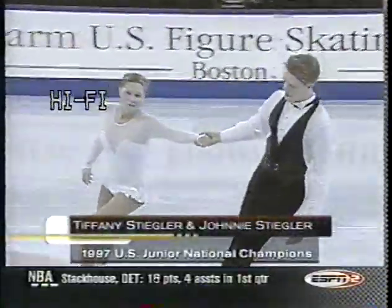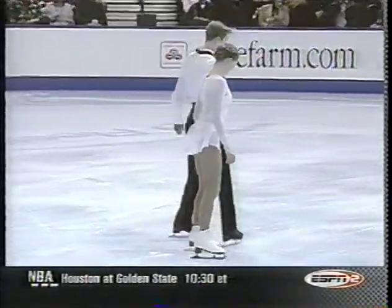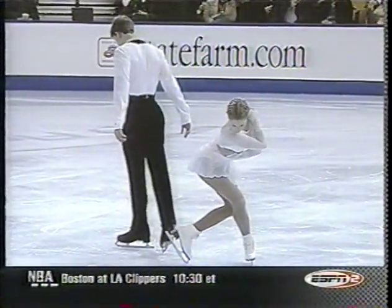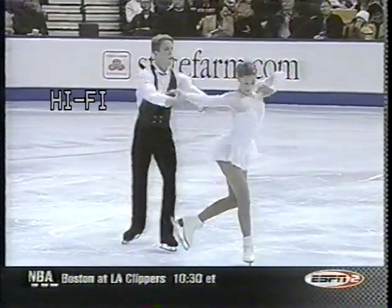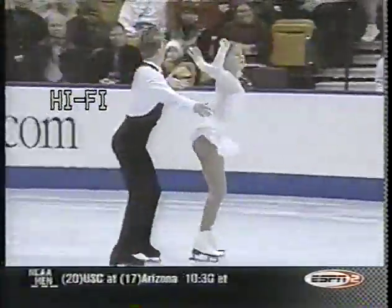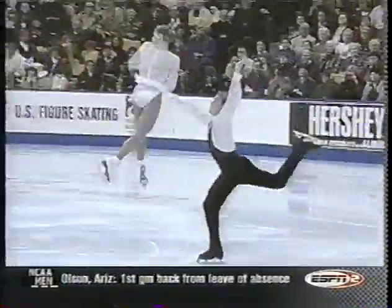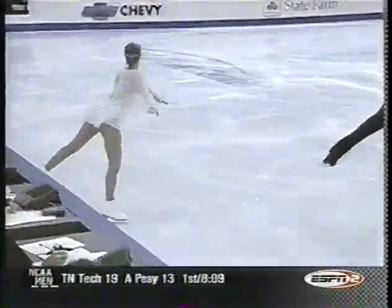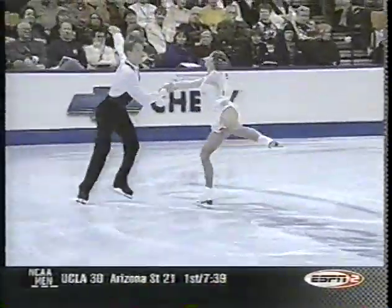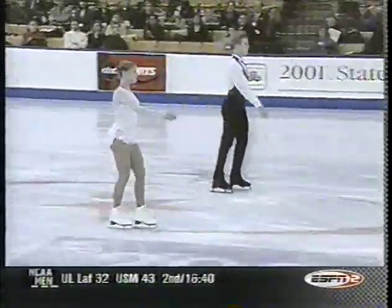Yes. Stiegler take the ice. They rounded out the top five at the Nationals last season, but they have had injuries and really so much to deal with on and off the ice to get to this point. Only 16 and 18 years of age, respectively. One of the challenges this team has had is that there's not much of a size difference between the two, and that has inhibited their ability to do very powerful lifts and throws, a fall right off the top. But their extension and flow over the ice make skates so fast and make everything look so big.